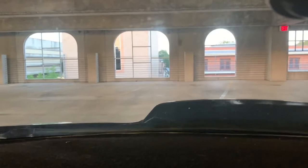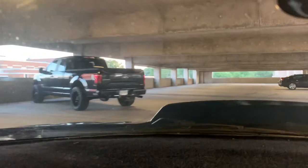Guys, so I went ahead and finished the mini photo shoot on this car. I love coming to this spot. It's basically a parking garage in downtown. Thankfully nobody was here today, so that was cool. Sometimes it's kind of packed full of people.